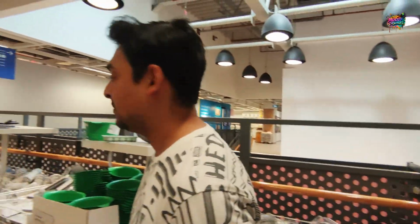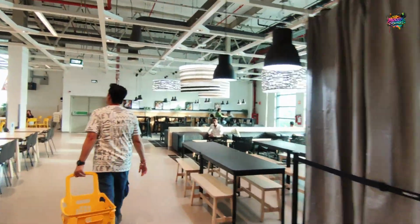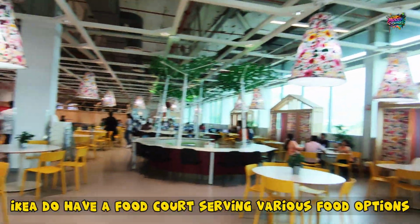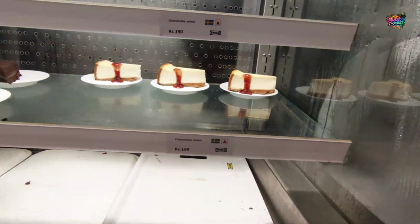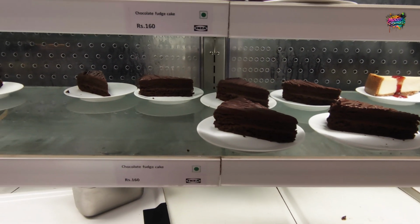Shopping done? The IKEA restaurant menu offers a variety of American and Swedish inspired meals, sweets, and drinks.